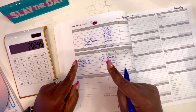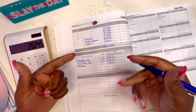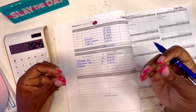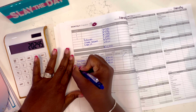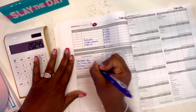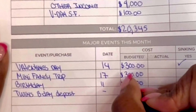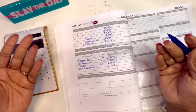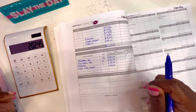Oh, and one other thing I'm probably gonna just be mindful of, my twins' birthday is coming up. They're probably gonna have their birthday party in March. So I want to book their birthday place, and I'm sure they're going to require a deposit. So I'm just gonna budget $200 for that. I'm just throwing that out there. I don't know how much the deposit's gonna be. So we'll go from there.